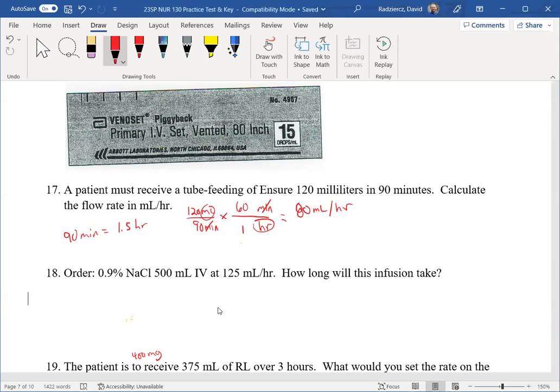So for this one, we have 500 milliliters is what's in the infusion pump. Okay. And we want to know how long it will last. And so what I do is I take this flow rate, the 125 milliliters per hour. What am I looking for? I'm looking for how much time, right? And I'm looking to get rid of the volume essentially. So for every 125 milliliters per hour, this is how I would set up that question.